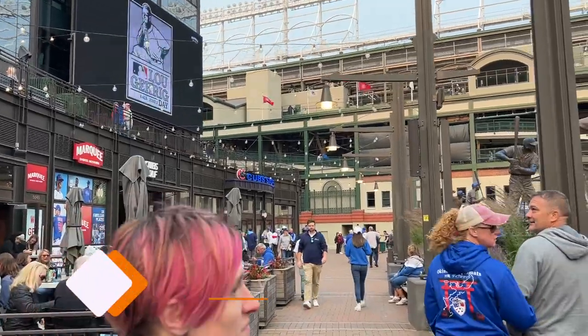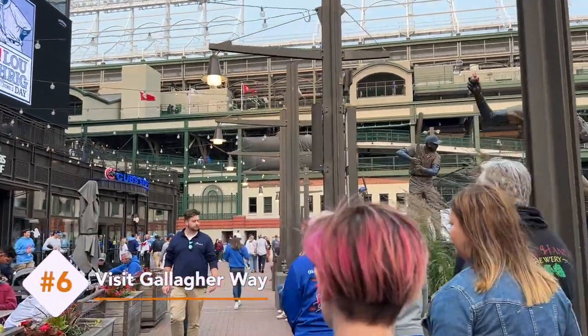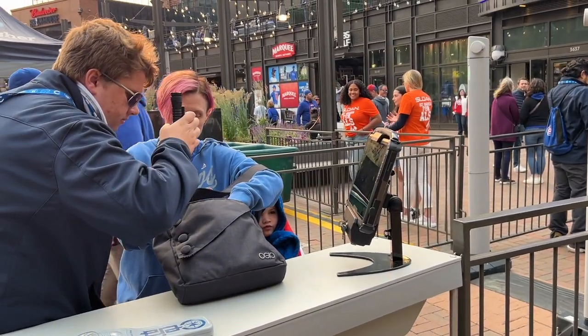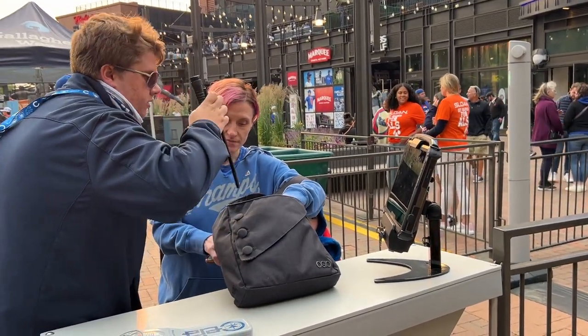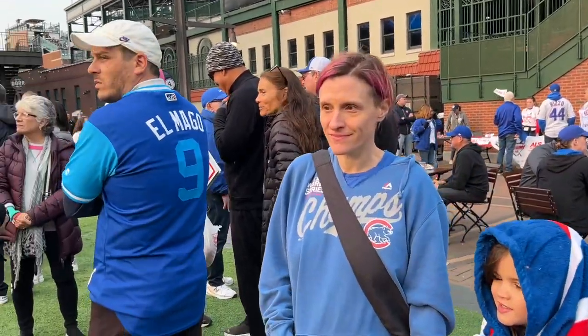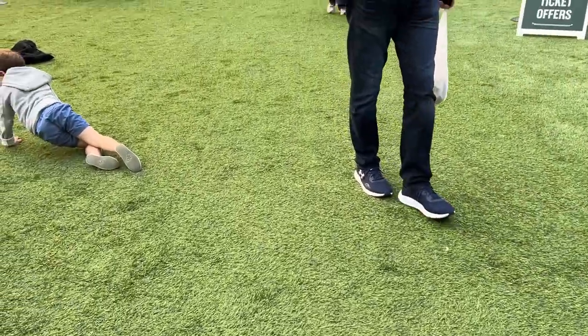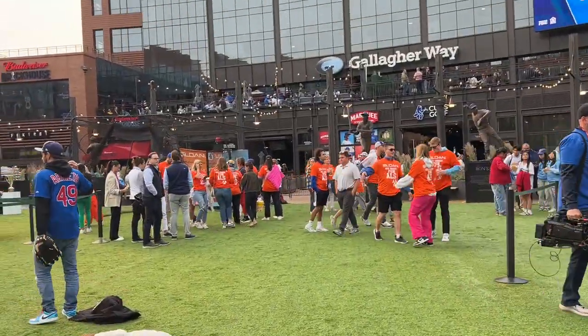At number 6, make sure to visit Gallagher Way for some additional game day experiences. Ticket holders can enter Gallagher Way before or after the game at no extra charge. This is a great spot to get a photo with the Cubs mascot, Clark, let the kids play catch, or relax and grab a drink.